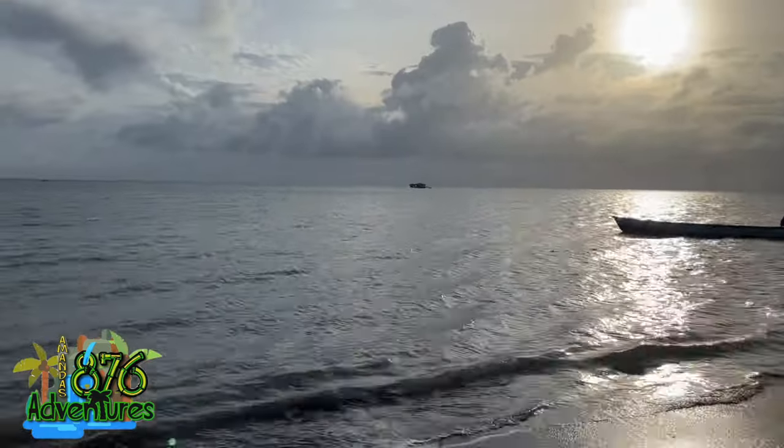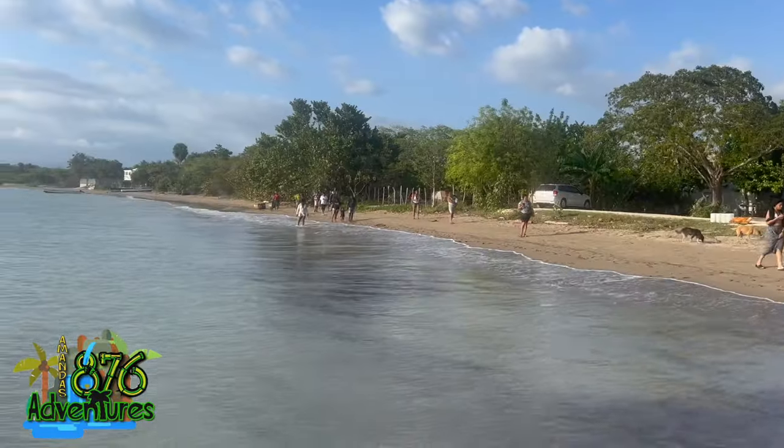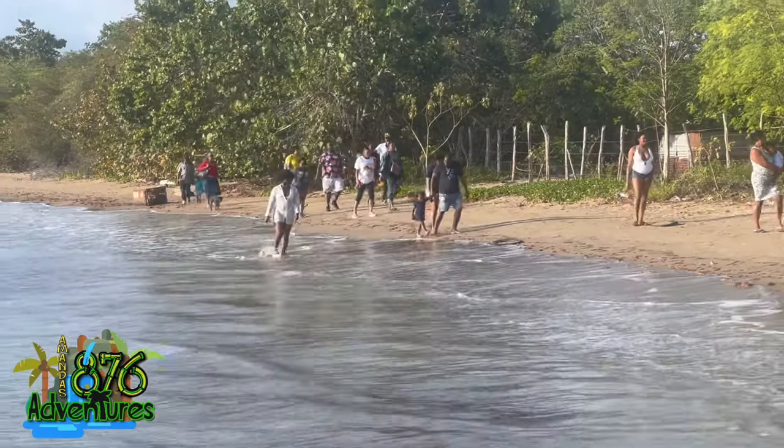They've never been to the bar. They didn't even know that the bar was in the middle of the ocean, the middle of the sea. Yeah, so that's where we're going, guys, and this is the family making their way across.